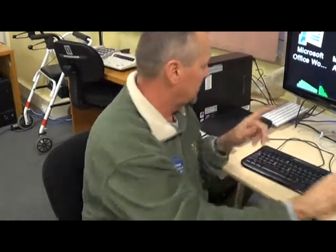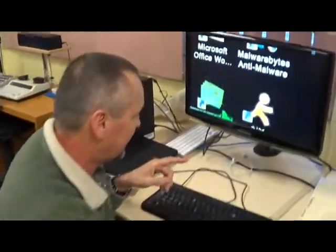This is the antivirus that I use. It's used to help protect from spam and also marketing and various pop-ups that you can get on your computer. It cleans all of that off and also protects you from getting infected in the future.